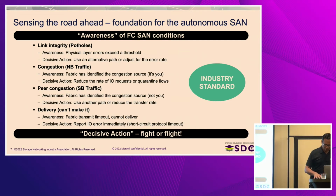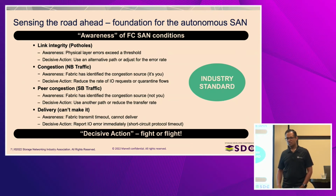So I think finally, in order to make storage fabrics more intelligent, more autonomous, to me, it starts with two things, right? A is become aware of the conditions of the fabric, which if somebody is sitting within a server, just an initiator, it is hard to become aware of what's going on in the wide world. That's why we have newspapers that report information for all of us. And that's what fabric notifications do, is they report to all the endpoints so that they become aware of the conditions of the storage fabric. So that's the awareness piece. And then you have a decision. Once you are aware that something is going on, you can either try to fight it, try to reduce congestion, right? Or fly away, take another path to your destination in case of a link integrity issue.